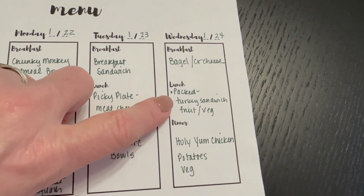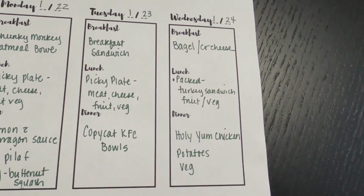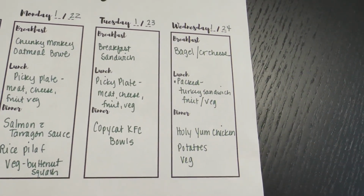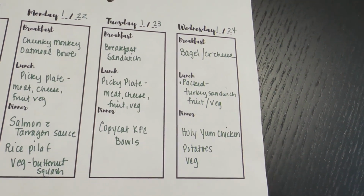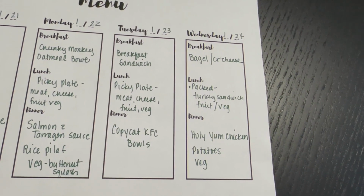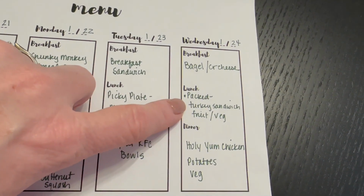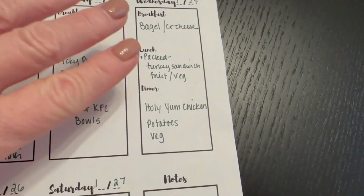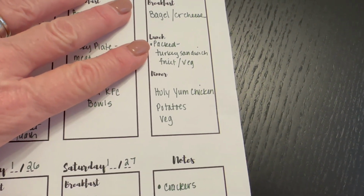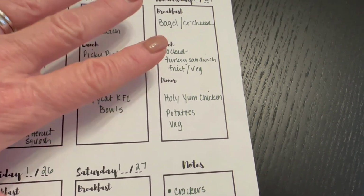Lunch, we're going to be packing our lunch, and I think I'm going to pack us each a turkey sandwich with some fruit and veg. They said we'll probably be there for 4 hours, maybe a little bit longer because it's the first. And they said, you know, pack snacks, pack lunch, pack whatever you want. So I'm going to pack us some sandwiches and fruit and veggies just to be on the safe side. Who knows? Maybe we'll be home and we'll just eat it at home. I don't know. It's all new for us.